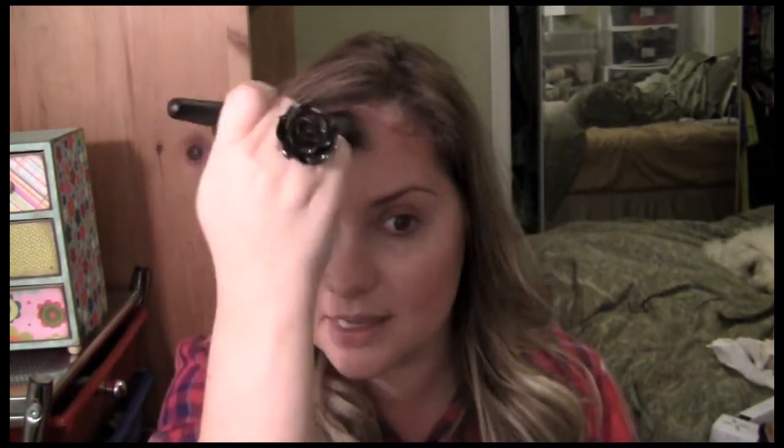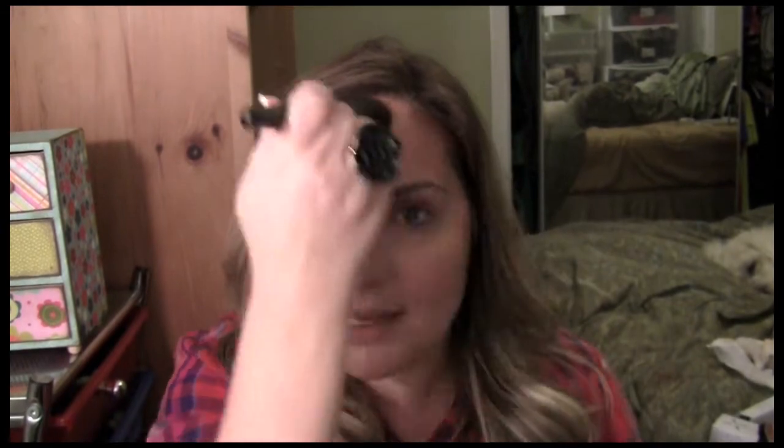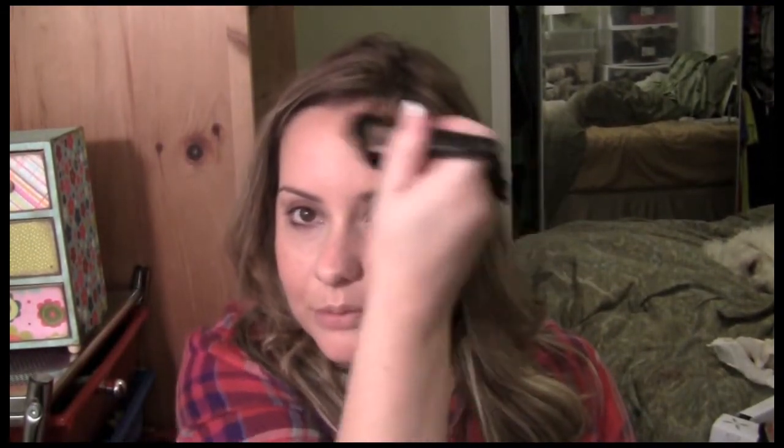I always go up here. I just find that when you go up here where the sun would naturally hit and bronze your skin, it just kind of brings this together. Whenever people don't bronze up here, it's like, come on. It just evens it all out. This bronzer just gives you that sun-kissed effect.